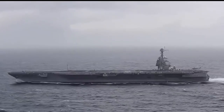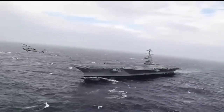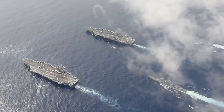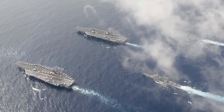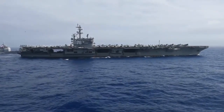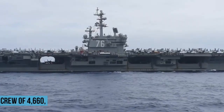The U.S. Gerald R. Ford is the largest and most advanced aircraft carrier in the world. It is 1,106 feet long and 256 feet wide, and has a displacement of approximately 100,000 tons. It can reach speeds of over 35 knots and can accommodate a crew of 4,660, including air wing personnel.